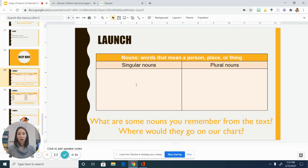Now, we also talked about the difference between singular nouns and plural nouns. Do you remember hearing about that? Do you think you know what the difference is between a singular noun and a plural noun? Yeah, singular nouns name just one. So, one pencil, one book, while plural nouns mean more than one. And it can be two, five, seven, a million. So it's anything that is more than one.